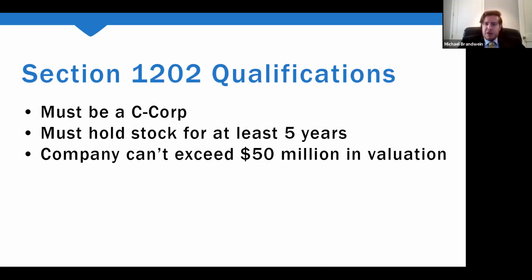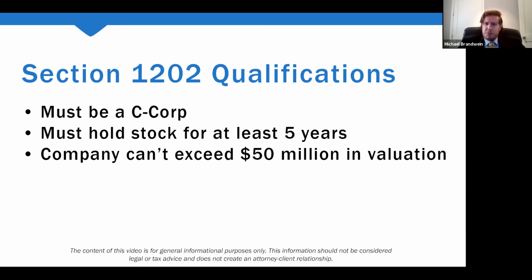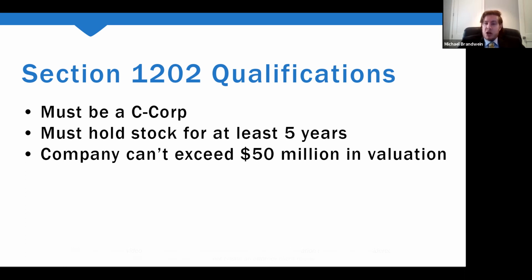Sure. So the basic threshold is the company has to be what's known as a U.S. C-Corp, and I sort of mentioned that before. You're starting this business. It's either going to be a corp upon formation of the company, or make the check the box election to tell the government we are a C-Corp. That's number one. Number two, you as the owner need to hold your interest in that business, the stock, for a period of at least 5 years. So this is really for someone who's going to build a business. It's going to take some time to get to the point where we're going to exit. So I need to hold it for that 5-year period.